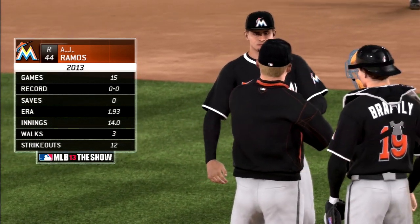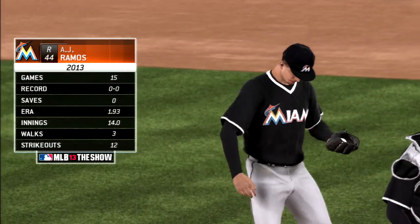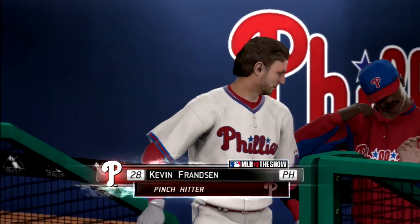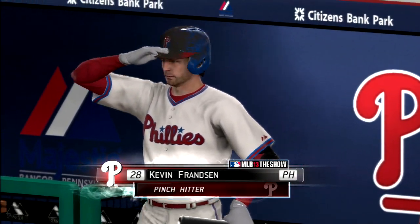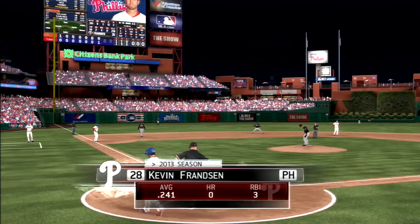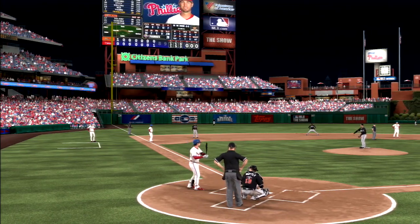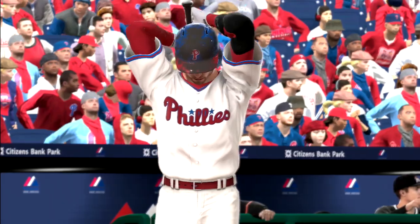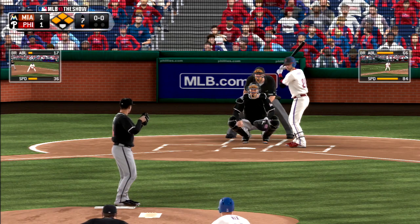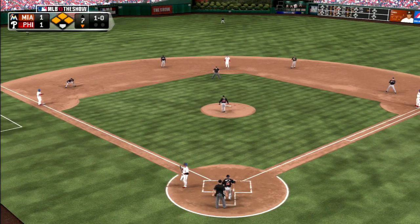A.J. Ramos will be summoned into the toughest situation a reliever can face. Bases are loaded with nobody out. And we're going to see a pinch hitter in this spot as the right-handed batting Kevin Franzen begins to loosen up on deck. Infield at double play depth all around. Here's the pitch. And obviously looking for the ground ball here as this misses low. It's 1-0.